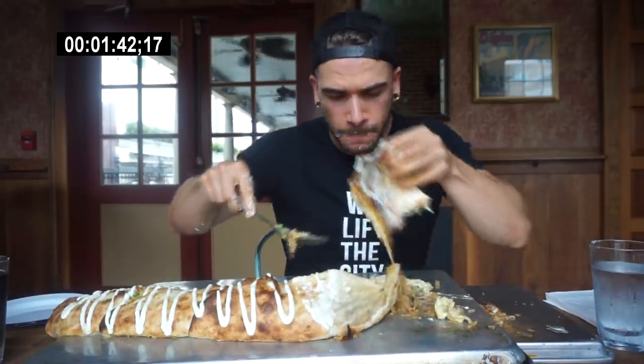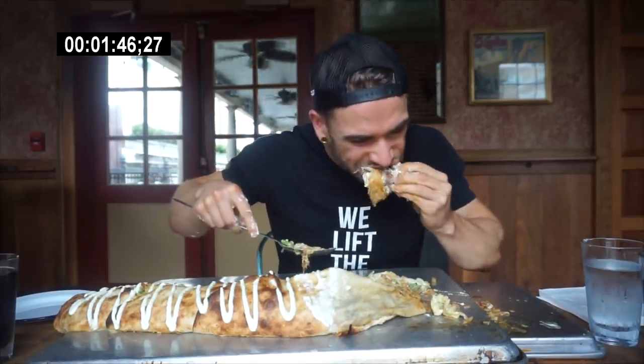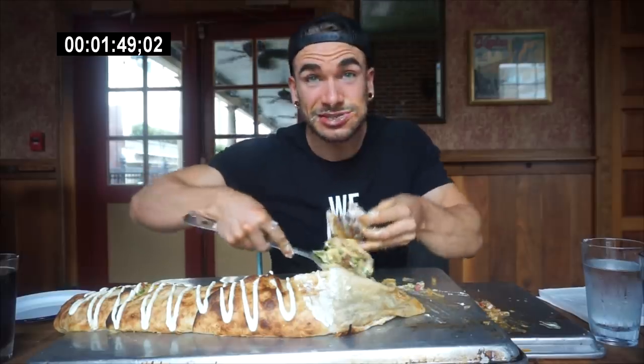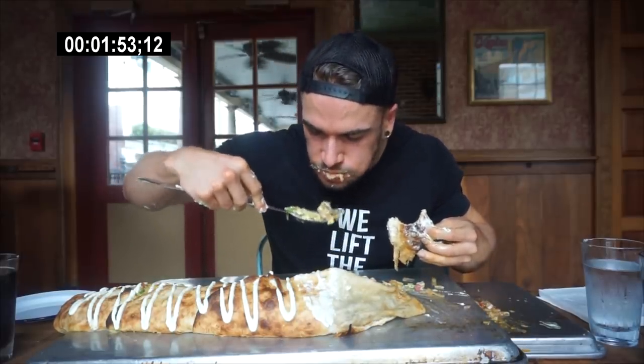Man, that is good though. Woo. Nice and warm. Spicy as that is. So as we mentioned, we had a whole bunch of their spiced pulled pork.